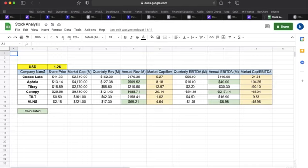So what I've done here is actually loaded in 6 of the top companies in the MJ space that I use to benchmark against each other. I've put in their current share price in US dollars, along with market cap, their quarterly revenue, annual revenue where available, along with quarterly adjusted Ebitda, and again, annual adjusted Ebitda where available.